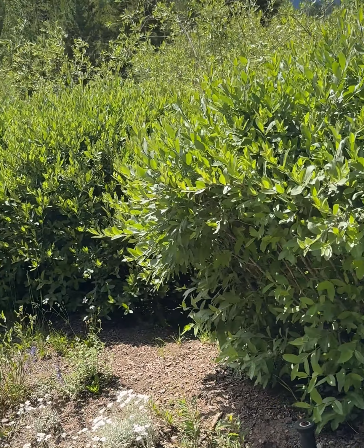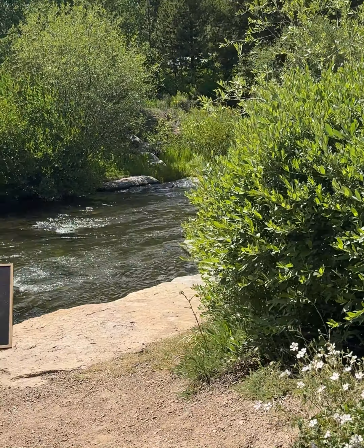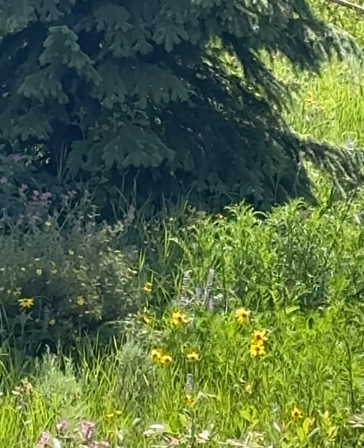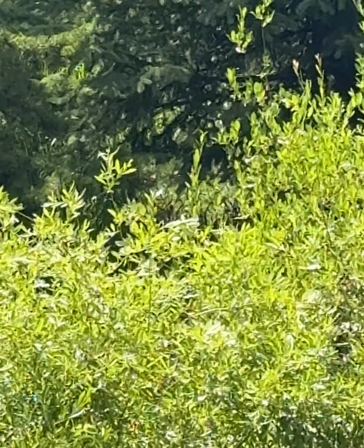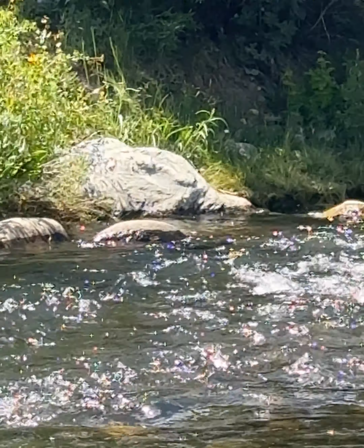Let's walk down here a little bit. Find ourselves right here on the edge of the river. Perfect place to sit and enjoy the beauty. And if we look across the stream and the mountains in the background and zoom in, we'll see all kinds of natives interspersed between the pines and the other natives. Just lovely.